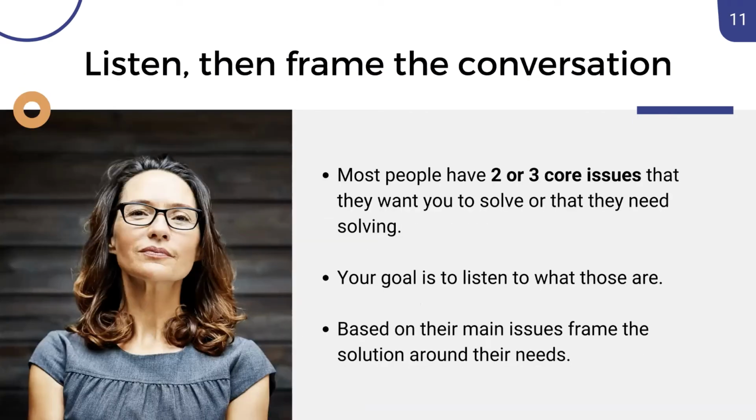Yeah, and this brings us in. Okay, now we're asking these open-ended questions. So now what? Guess what? Listen, and then frame the conversation. So basically, the way I look at it is you set the agenda. You stay in control of the sequence of questions that you're moving through.